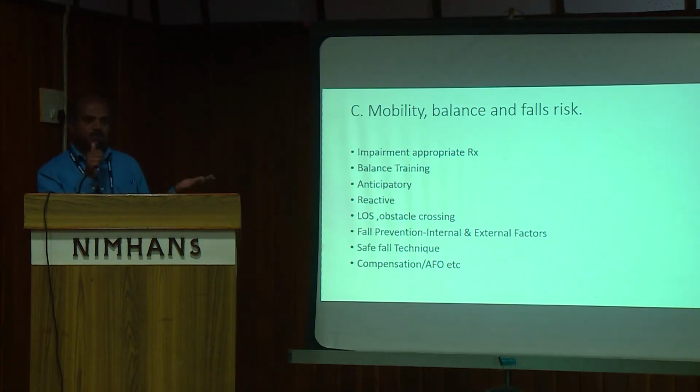We should also check the anticipatory as well as the reactive balance. Reactive balance is when a person steps on an obstacle and how he balances himself. Anticipatory is when the person knows that there is going to be a destabilizing force, so how am I going to avoid that fall.